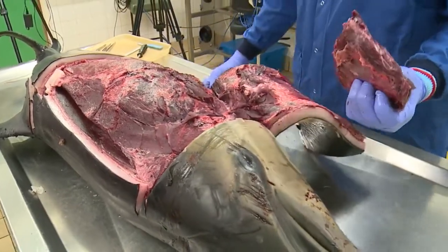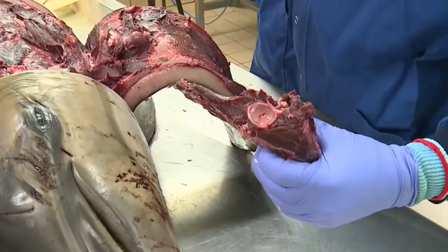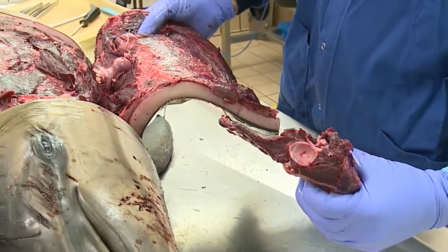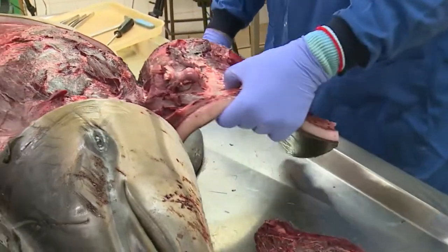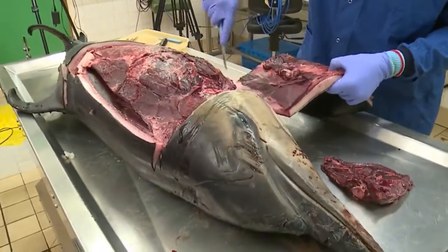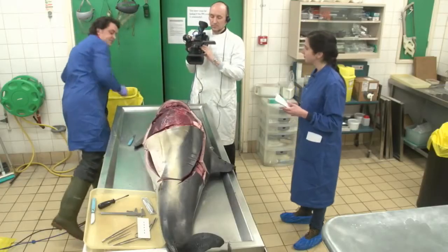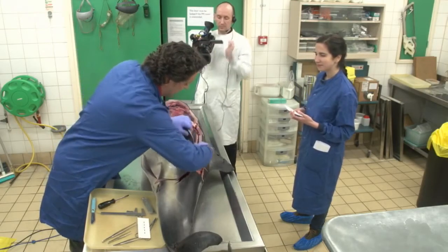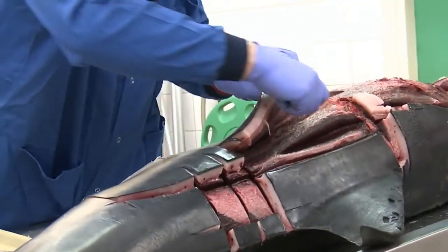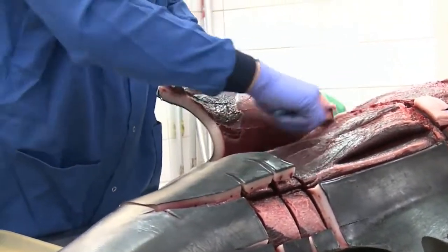If I show the articulation just there, that's the socket. And then this part is the ball, just like our shoulder blade and arm. So there's actually quite a lot that's similar about us than is different. Okay, yeah, so as I was saying, the muscle itself is actually fairly dark. So this is a lot darker than it would be on us?